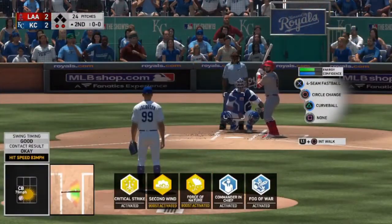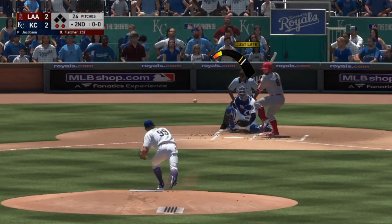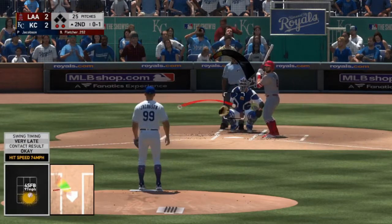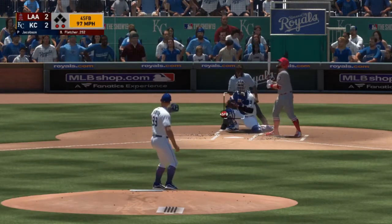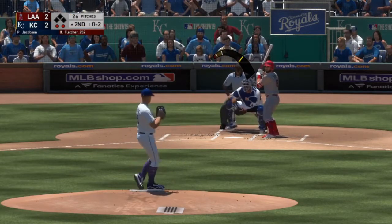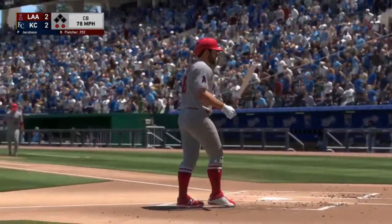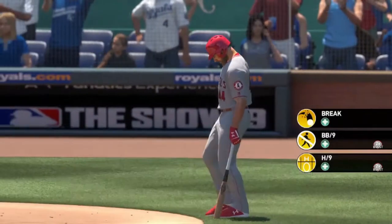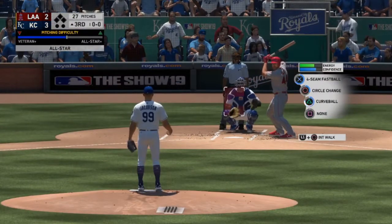And here's David Fletcher. Batting eighth, the second baseman, David Fletcher. He fouls that off for strike 1. There's strike 2. And strike 3 on a curveball at the top of the zone. And we scored a run in the bottom of the second. So we are now up by 1.